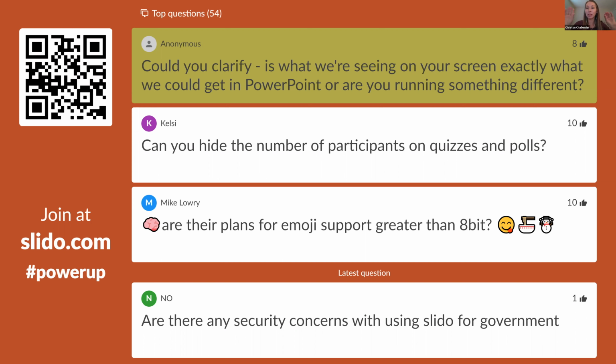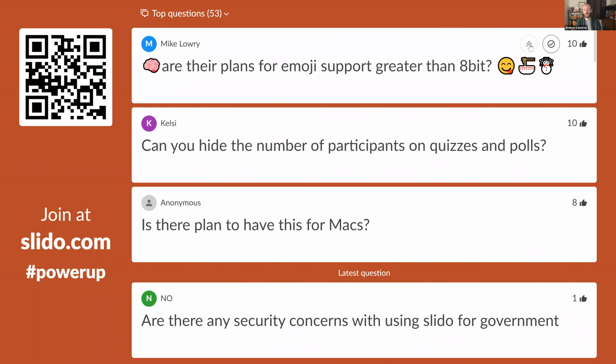Which is what I love about this integration. It makes it so seamless and really easy to use, as opposed to having to switch your screens or swap from one thing to another. It's super easy. Yeah, what you see is what you get. We're just sharing our screen with PowerPoint with a Slido integration.